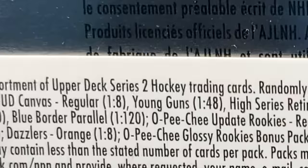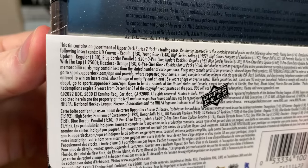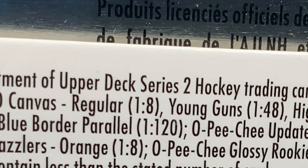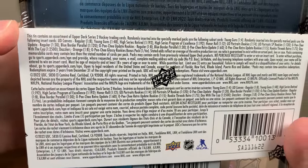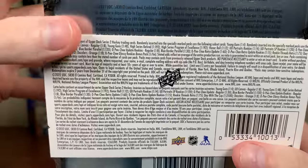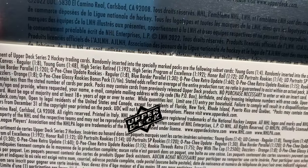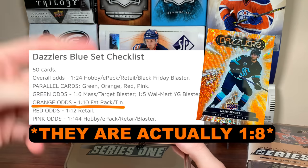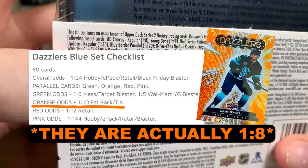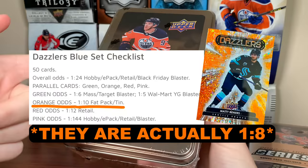If you're wondering about the odds, this tin contains an assortment of Upper Deck Series 2 hockey trading cards. So I'm pretty sure this has the 2021 Upper Deck Series 2 odds on here still, because 21-22 Series 1 and 2 had the same odds. You cannot get Program of Excellence in here, unfortunately, but the main thing we're looking for in the tins is Dazzlers Orange. They are 1 in 10 packs, even though in 2021, right here, it says 1 in 8. Hopefully you get 1 in every 10.